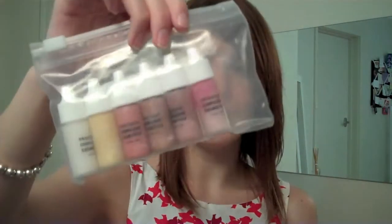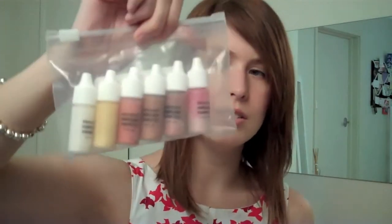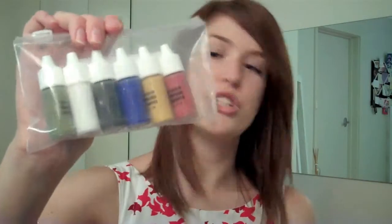Now, I don't know if you can see that, but you do have to shake water-based products pretty well because they do have a tendency to settle. But that's the highlighting kit there. And then I got the blush and contour kit. And then I got the colour adjuster kit.